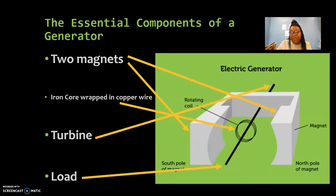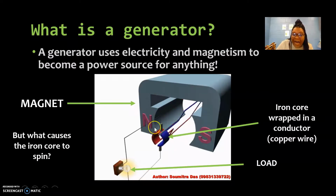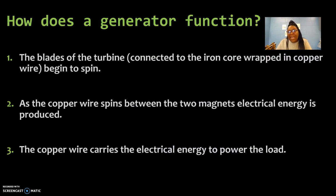So it could be any kind of load. Remember, we looked at the picture here. As that copper wire wrapped in an iron core, or the iron core wrapped in copper wire, began to spin between these two magnets, it began to power the load. So this is how a generator is a power source. We want to make sure we know this, guys. A generator does not need a power source. A generator is a power source. Please pause this screen if you need these notes.